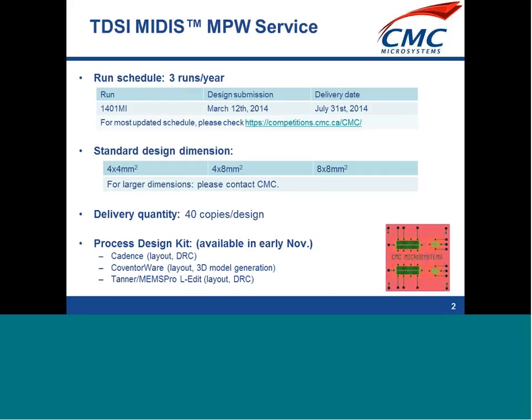Right now, there are 3 standard design dimensions: 4x4, 4x8, and 8x8 millimeter square. Depending on your requirement, you can choose from those standard sizes. If you really need larger dimensions, larger than 8x8 millimeter square, please contact CMC. The delivery quantity is 40 copies per design. You can order more if you need it. Just contact CMC before you do the reservation.